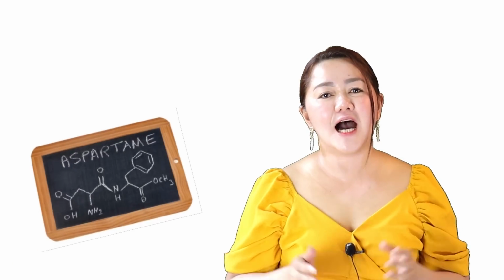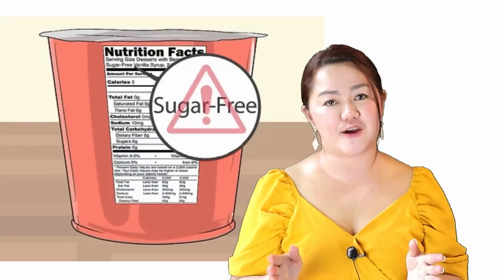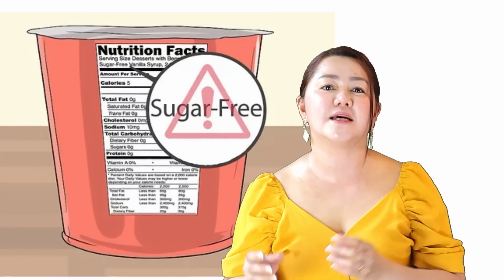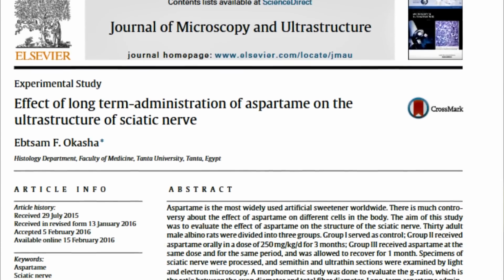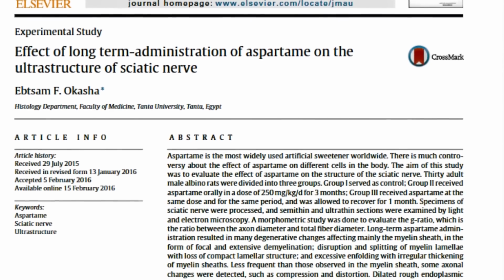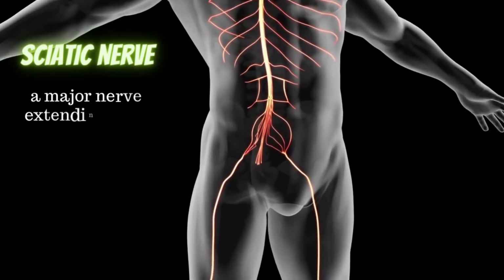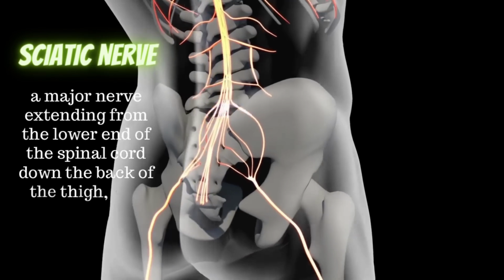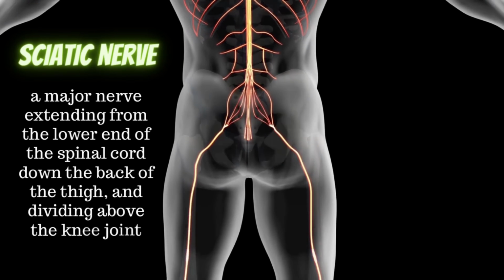Aspartame. Avoid buying products that are labeled as sugar-free without checking them carefully because generally these products use sugar substitutes, with aspartame considered to be the most widely used. Aspartame can interact with your nerves. In 2015, a study was done to check the long-term effects of aspartame on the sciatic nerve. The sciatic nerve is the largest nerve in your body and the one affected with sciatica, wherein you feel pain and numbness in your buttocks and in your lower legs.